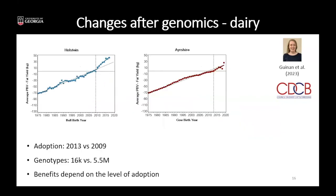Still talking about the dairy industry, if you look at this slide, we have two graphs. One graph is the Holstein graph we saw in the previous slide, and then another one is the Ayrshire graph. If you look into these two breeds, you can see the Holstein has a clearly change in the genetic trend, right? But then if you look into the Ayrshire graph, that case is not as strong. I think this is also an interesting one to show, and there's two main distinctions here.